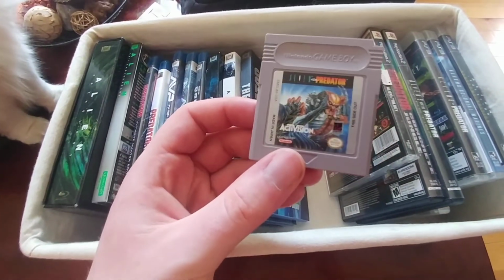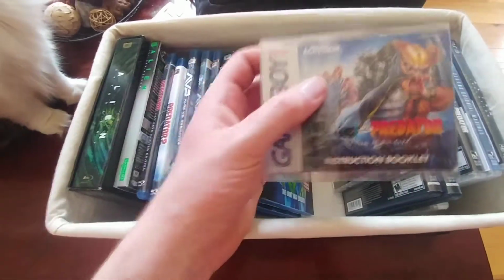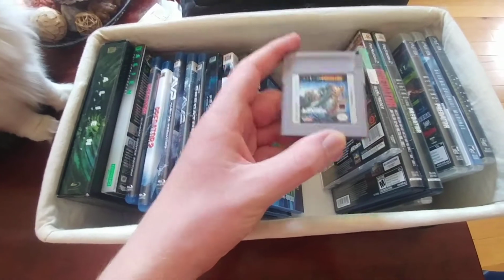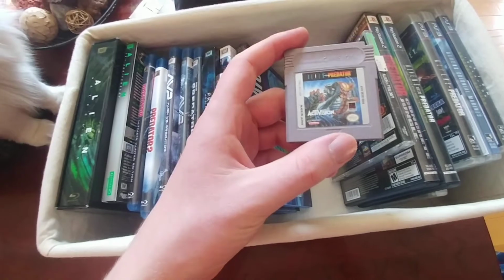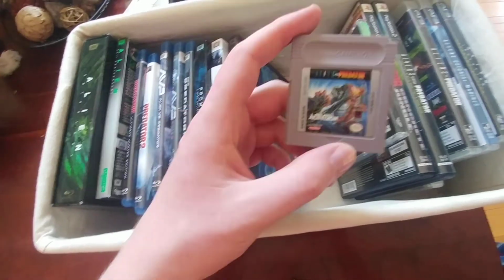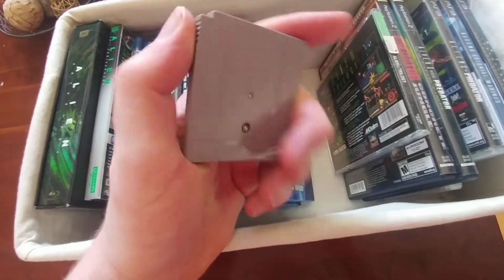AVP: The Last of His Clan for Game Boy. This was pretty cool. Got this from my comic shop along with the instruction booklet. And what's really interesting about The Last of His Clan is I'm pretty sure, timeline-wise, at least in regard to the pre-Prometheus canon, I guess we could call it, this is the furthest story we have in the timeline.